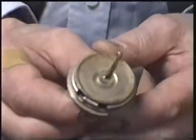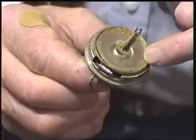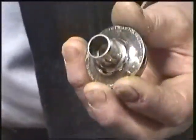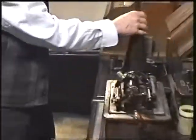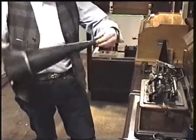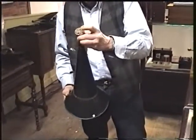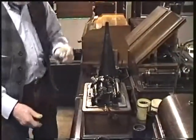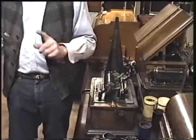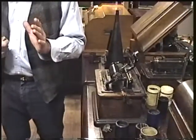You get a good shot of that? Yep. This is the drum. It's mica. This is the knife, the little knife. And this is the outside of the ear. With the ear trumpet, sound going in here causes the eardrum to vibrate, and thus the knife vibrates. So the knife cuts the sound waves into wax. Wow.